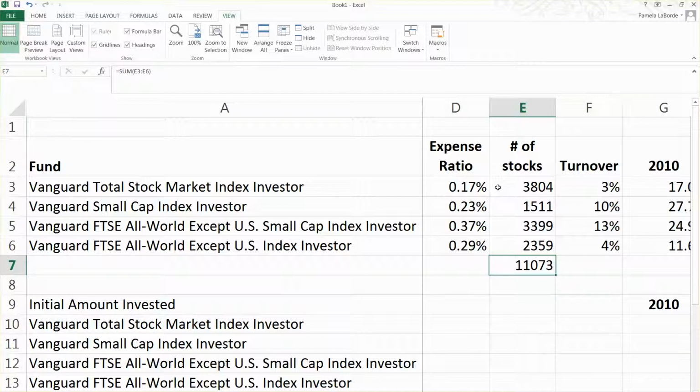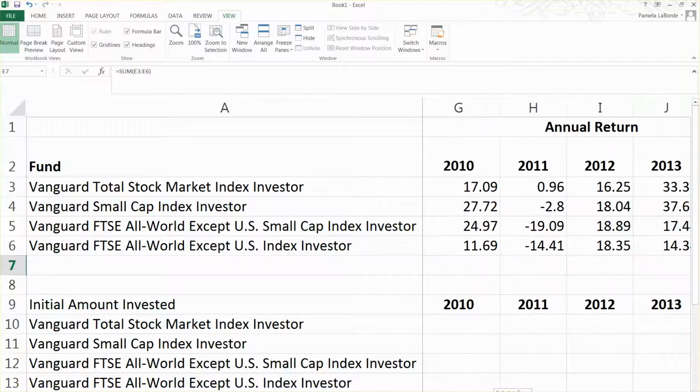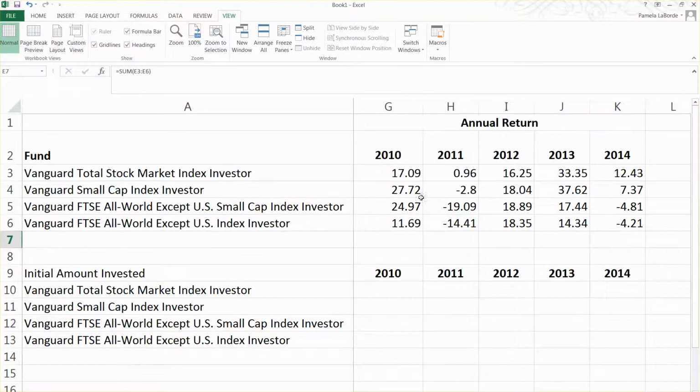But if they only had 10 stocks in their portfolio and let's say two of them went bankrupt, that's going to be a huge hit to their portfolio. Then, just for the sake of interest, I collected data on their returns for the past decade, not decade. I tried to get the data for the past decade, but a couple of those funds have not been around more than 5 or 6 years. So I only went back the past 5 years.